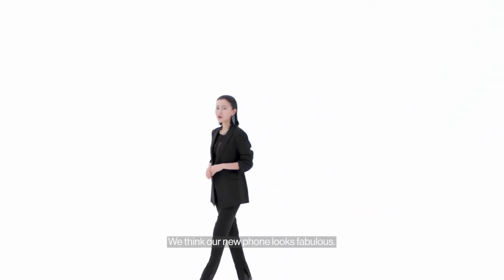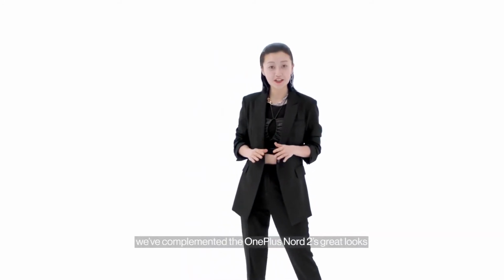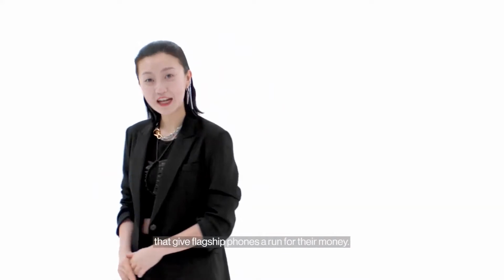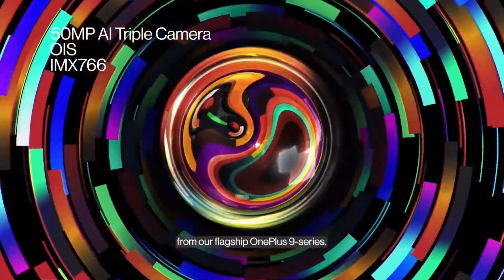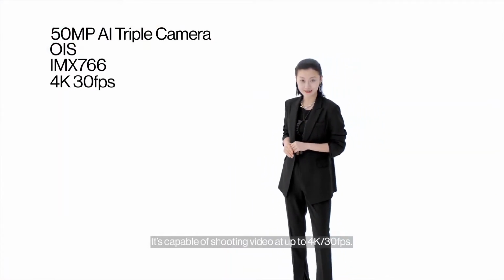We think our new phone looks fabulous, and we've complemented the Oneplus Nord 2's great looks with a complete wardrobe of powerful hardware and features that give flagship phones a run for their money. First up is the 50-megapixel AI triple camera with optical image stabilization. The sensor? A Sony IMX766, which you may remember from our flagship OnePlus 9 series. It's capable of shooting video at up to 4K 30 frames per second.